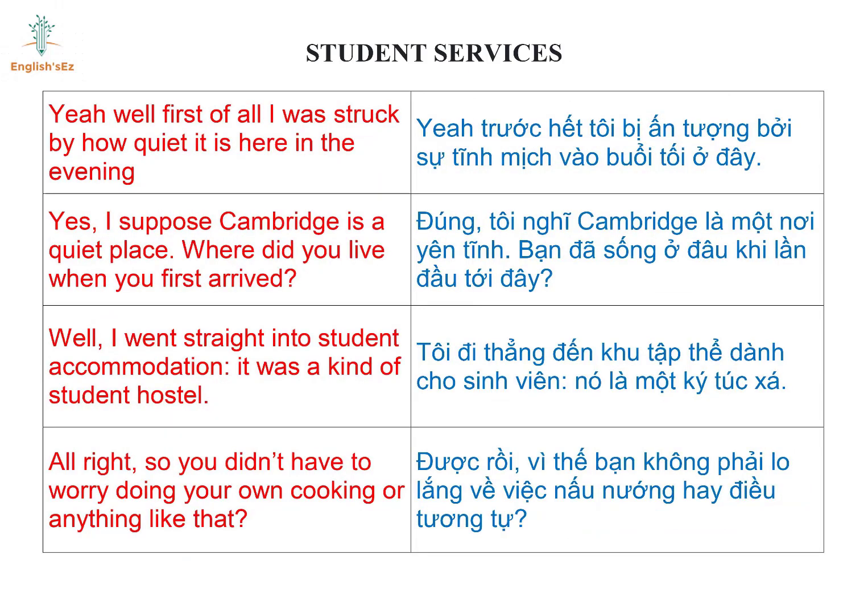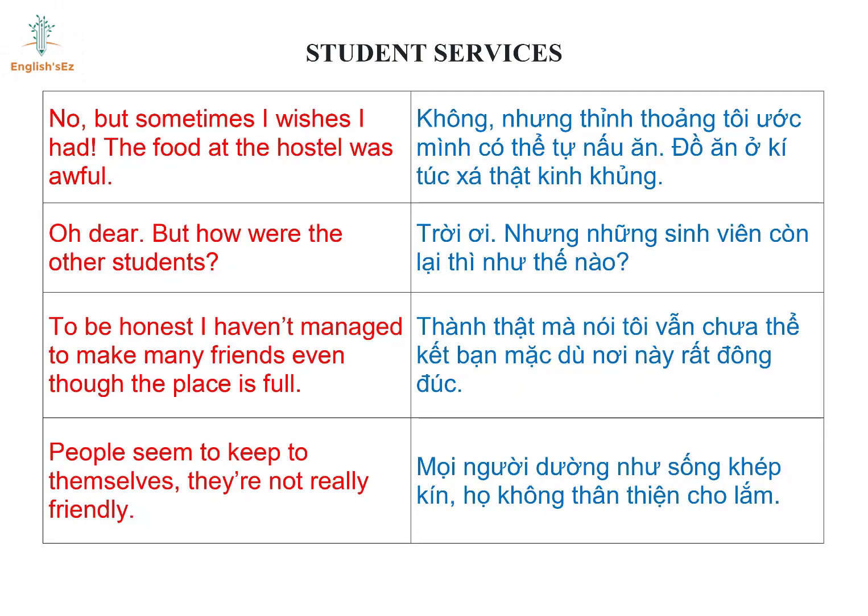Well, first of all, I was struck by how quiet it is here in the evening. Yeah, I suppose Cambridge is a quiet place. Where did you live when you first arrived? Well, I went straight into student accommodation. It was a kind of student hostel. So, you didn't have to worry about doing your own cooking or anything like that? No, but sometimes I wished I had. The food at the hostel was awful.